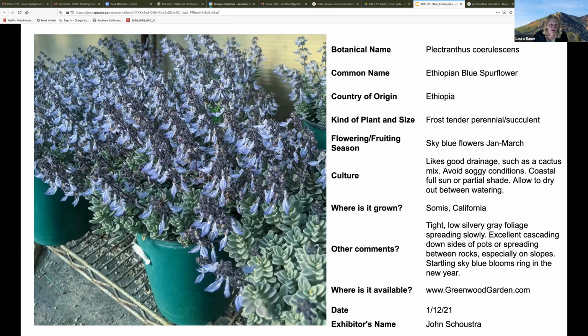This is sent in by John Schustra of Greenwood Garden out in Somis. He's actually also one of our board members. And it looks like you might be able to get one from him. When we had in-person meetings, John always brought in a lot of neat plants for sale. We've been missing that since we haven't been able to meet in person, but when we do, hopefully he will have some of these for sale at some of our meetings, or you can try to go on his website and get one for yourself.